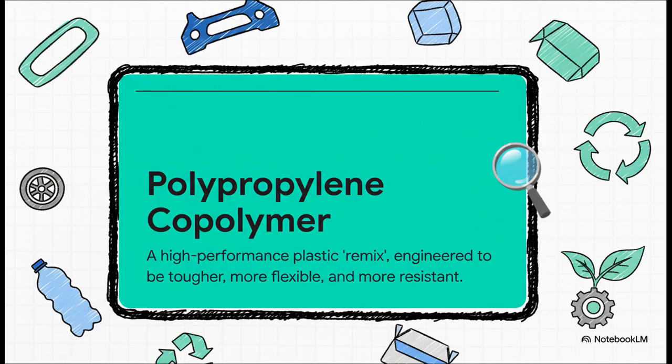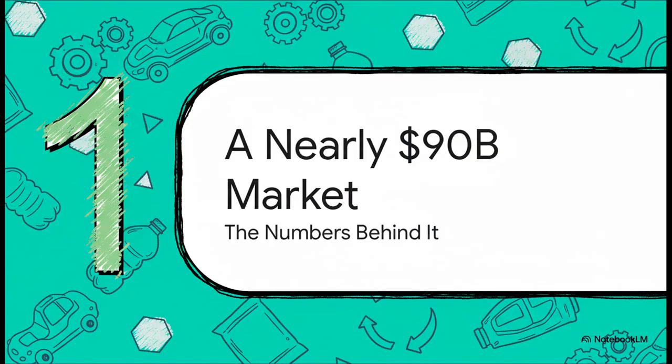The best way to think about it is like a high-performance remix of a standard plastic. You take a regular polypropylene, which is already pretty useful, and you engineer it to be way tougher, more flexible, and just better, more resistant to impacts and chemicals. This is the stuff that makes a car bumper strong enough for a fender bender, but also safe and light enough for your food.